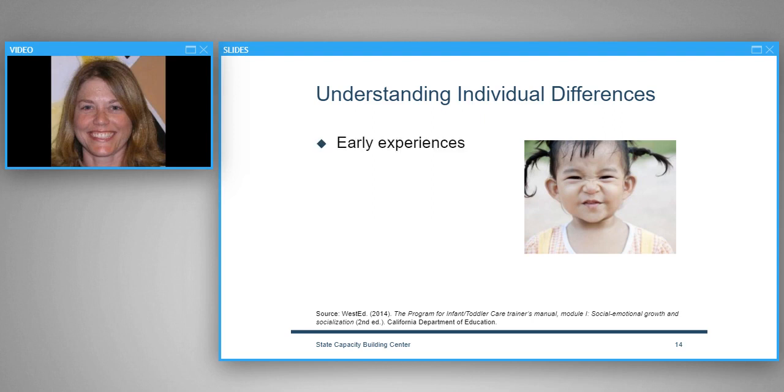Early experiences have a profound and lasting impact on development. Having a nurturing and responsive adult meeting a young child's needs within the first 3 years of life shapes the way that child interacts in the world, how they see themselves, and their ability to regulate emotions and focus their attention.